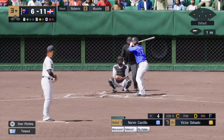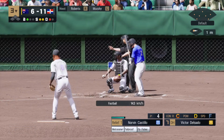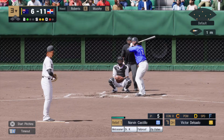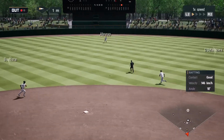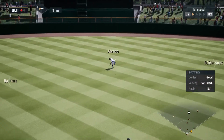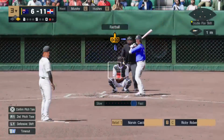Pitch to swing on, you'd think, as it goes for a strike. Lays off another one, and it's just in there for a strike. Hits this one. It's down for a hit. So that gives him a runner at first with one out.